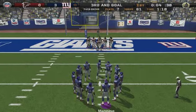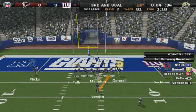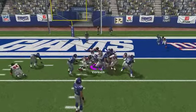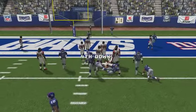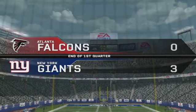3rd down. It's 3rd and goal at the 1. 1-yard line. Let's go now. They go with a draw. He's brought down behind the line for a short loss. The defense comes up with a stop on 3rd and goal.